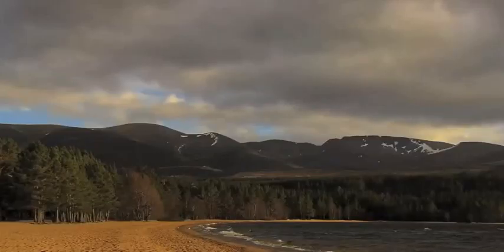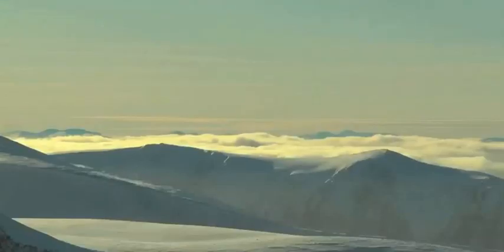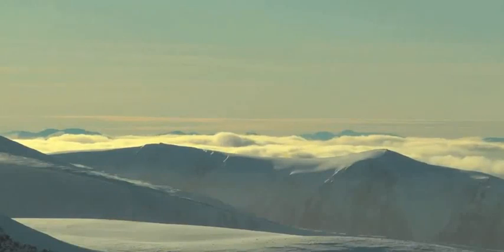Well, you get a wonderful view from here. Looking down, you can see over Loch Morlich, which is a famous beauty spot in this area. But you also get wonderful views of the surrounding mountains. You can see Ben Nevis, Scotland's highest mountain, to the west, and to the north, some 80 miles away, you can see Ben Hope.